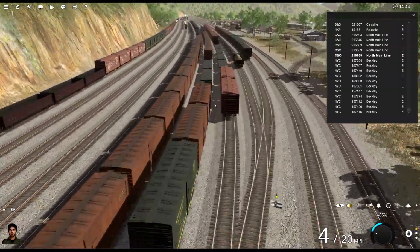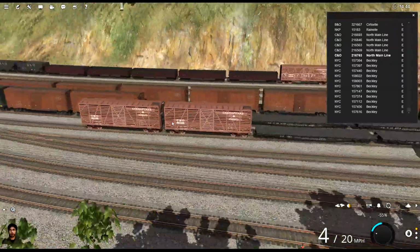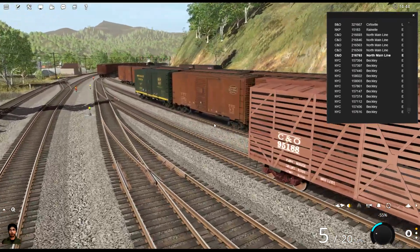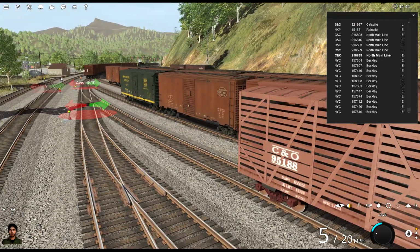Track 8. Right here. Right where these two stock cars are at. Right now, let's see. Yeah. This is track 9 and 10 down here at the end. Here she comes.